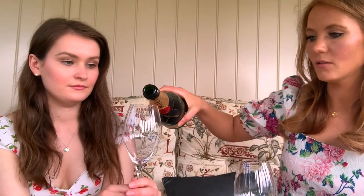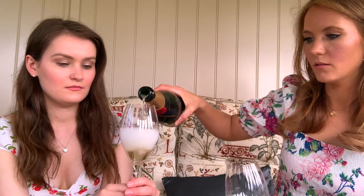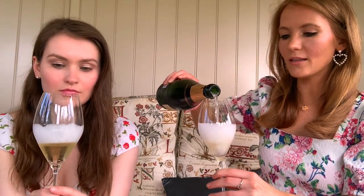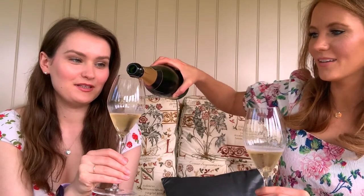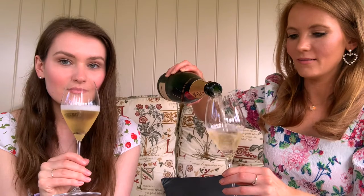So let us see. Here's the bottle again. Right, I shall pour yours first. What we're looking for here is to see if we can get a stronger aroma. It does look lovely when I see it there. I've got some more in yours, and then I'll put more in mine.